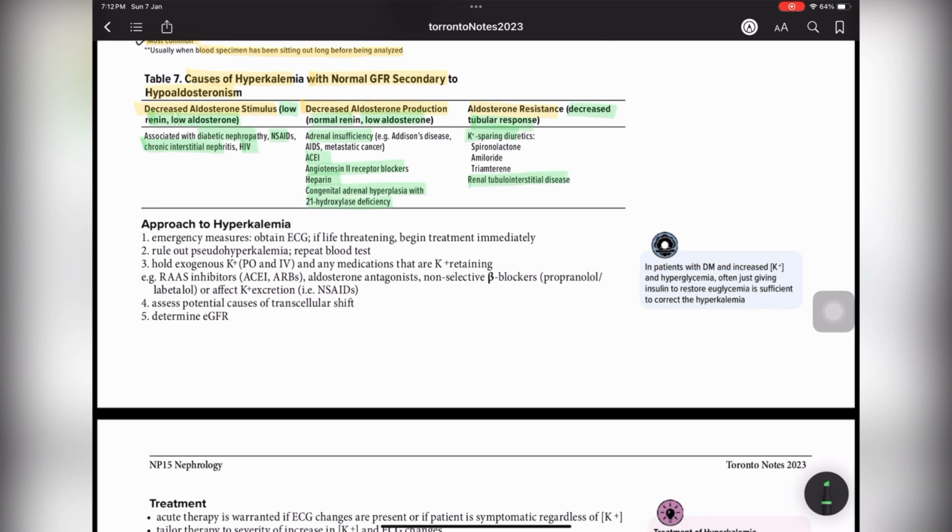So these are the causes of hyperkalemia with normal GFR secondary to hypoaldosteronism: decreased production, decreased stimulus, or resistance. Potassium sparing diuretics may cause aldosterone resistance, like spironolactone and amiloride.